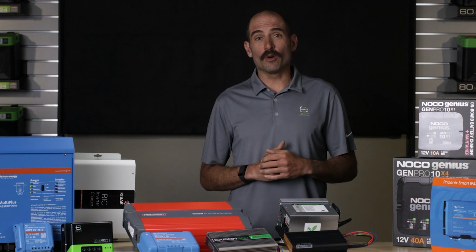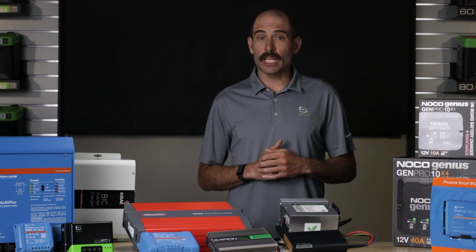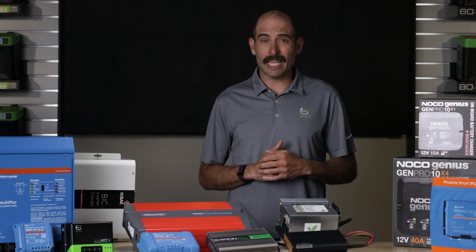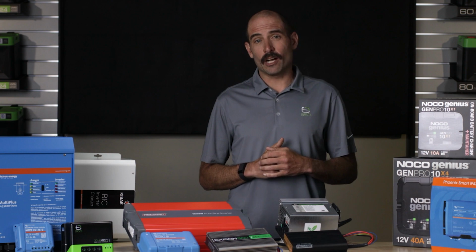It is important to note that any charger that you choose must have the ability to charge a lithium iron phosphate battery. Standard lead acid type battery chargers are not capable of properly charging a lithium battery. Lithium iron phosphate batteries require their own unique charging algorithm.